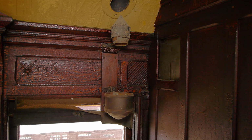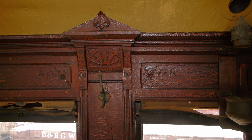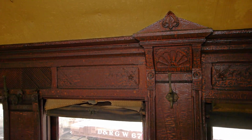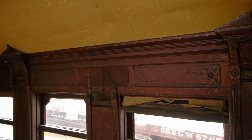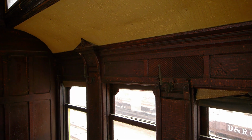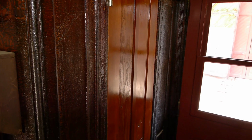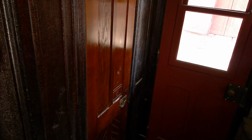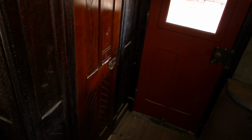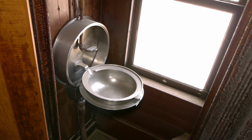The wood looks as though it's been burned, but in reality it's just the varnish. Natural varnish is an organic compound, and it's subject to some really strange problems. And this is blistered and kind of melted, but the wood is actually sound. Here you can see a door that's been refinished, and you can see just how clean the wood really is.